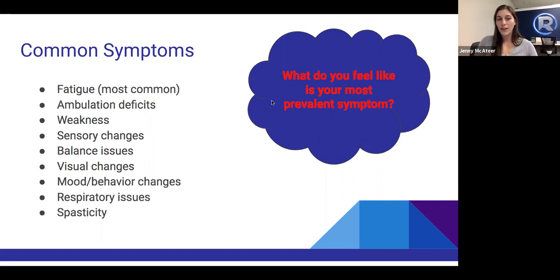So definitely balance is affected, usually due to some sensory changes, weakness, some spasticity. Visual changes are very common, and usually tested with diagnosis. They'll test the speed of the conduction of the optic nerve. Mood and behavior changes. Again, that's all controlled by your brain, so those are really common.